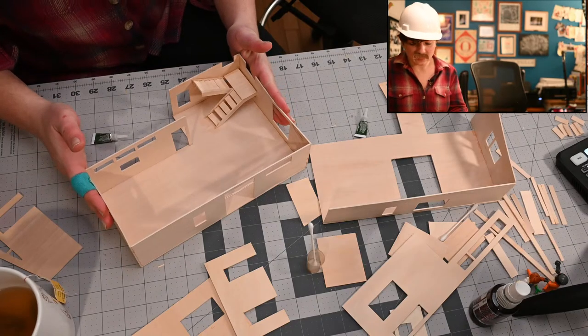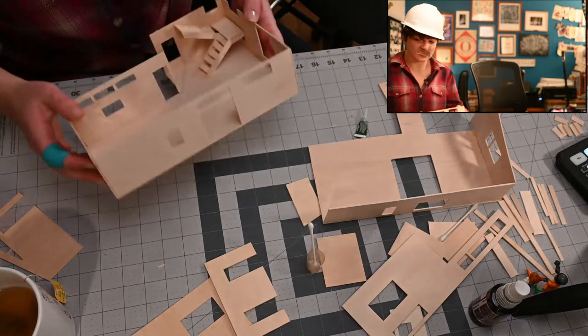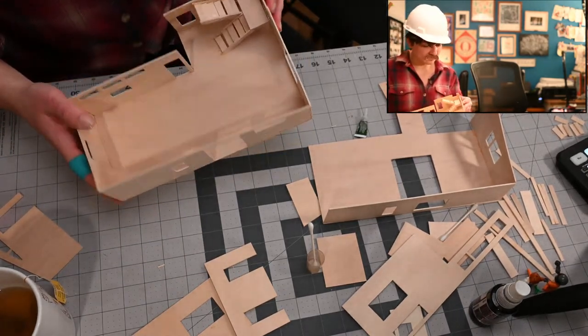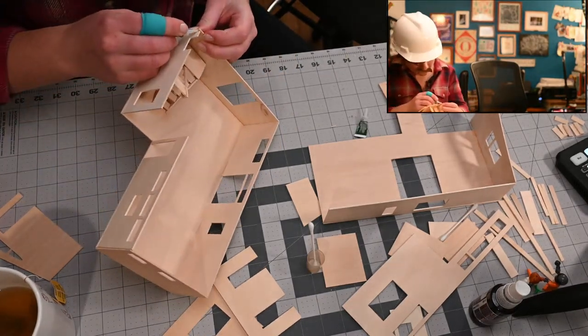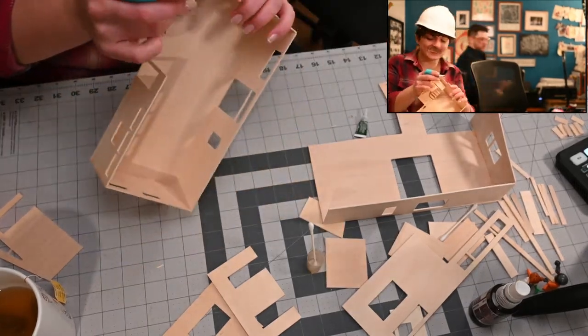Excellent. Okay. Not bad. I feel like I want to shake this, make sure it's structurally sound. But it looks like I got pretty good closures. I'm gonna probably put another one here. Oh, yep. I've arrived. Good job.